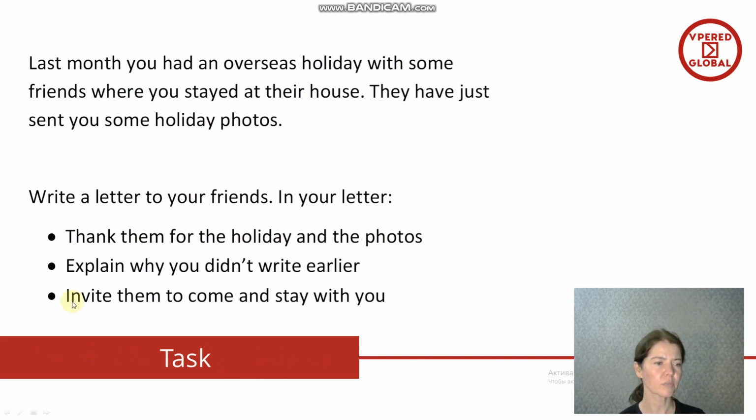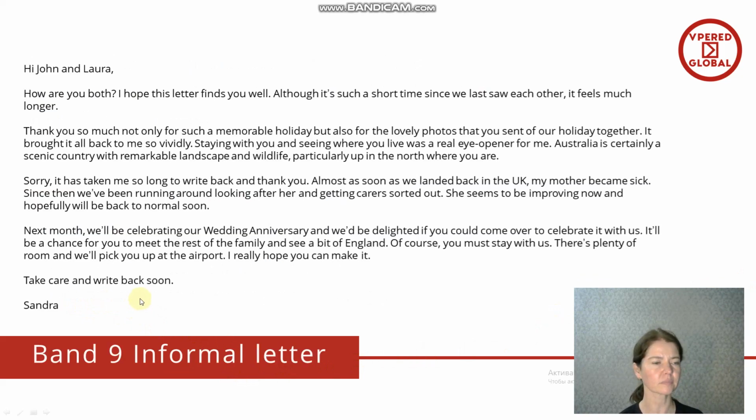The third bullet was invite them to come and stay with you. Next month we'll be celebrating our wedding anniversary and we'd be delighted if you could come over to celebrate it with us. It'll be a chance for you to meet the rest of the family and see a bit of England. Of course you must stay with us. There's plenty of room and we'll pick you up at the airport. I really hope you can make it.